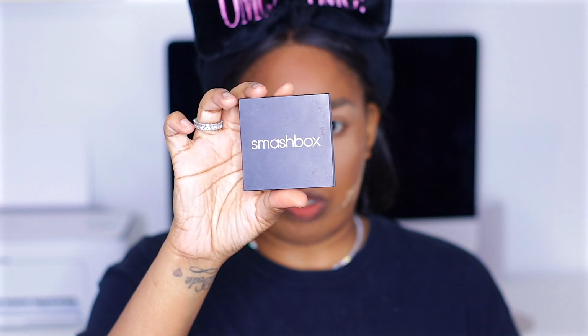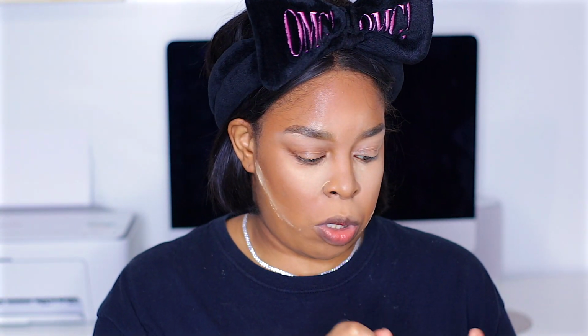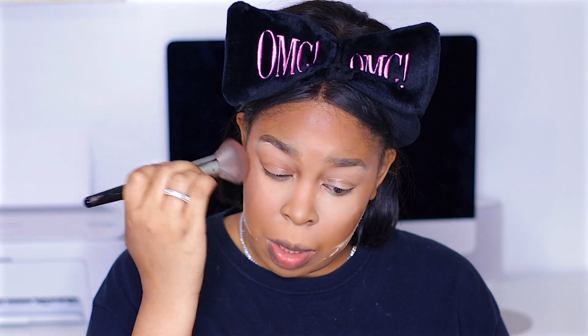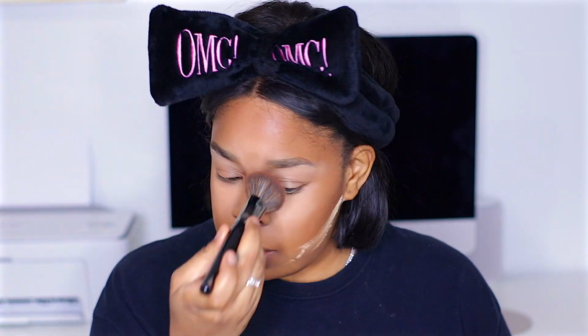Alright, so now I'm going to go in with my Smashbox Photo Filter Powder Foundation. And this is in the number 7. And what I do, I just take my brush. And then I just pat the translucent powder into my skin.